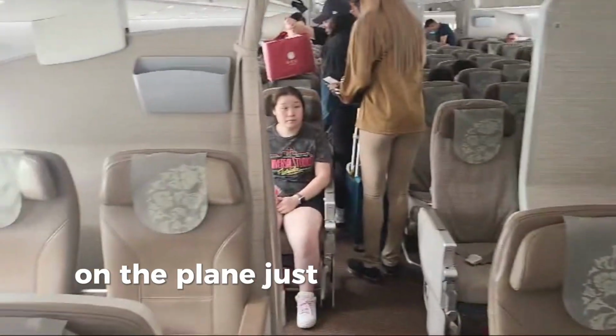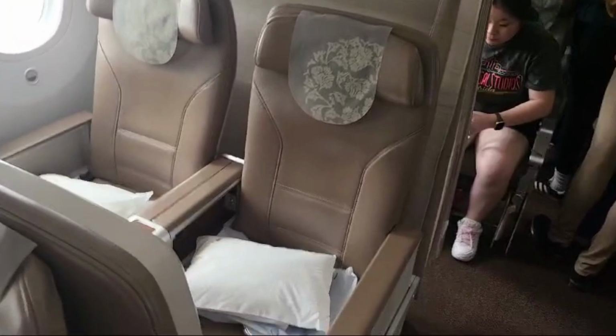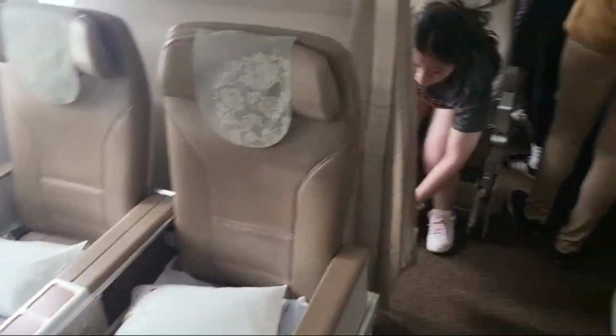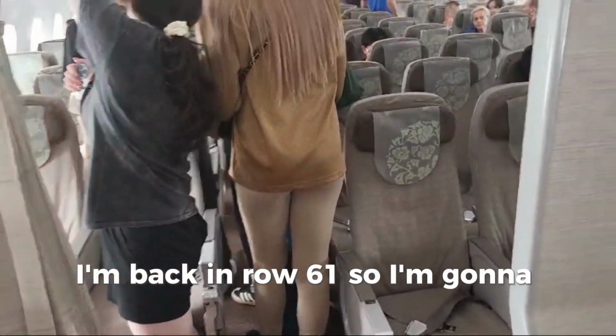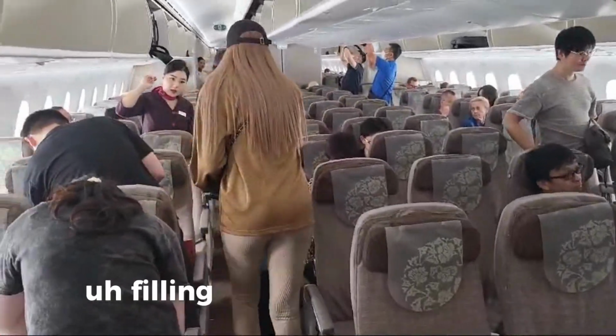I'm on the plane, just heading down towards my seat. So this is row 27 at the moment. I'm back in row 61, so I've got a fair bit further to go back. The plane's filling up quite a bit already.